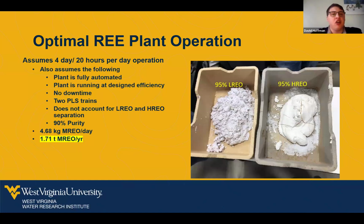So we have an optimal plant operation, which assumes 4 days per week operation, 20 hours per day. Due to the price increases during COVID, the rare earth side of the plant is not fully automated. If it was fully automated and running at the efficiency it was designed for, with no downtime, at full capacity of 2 PLS trains, and this doesn't account for an LREO and HREO separation, we would make about 1.7 tons of rare earth oxides a year, or 4.7 kilograms of MREO per day.